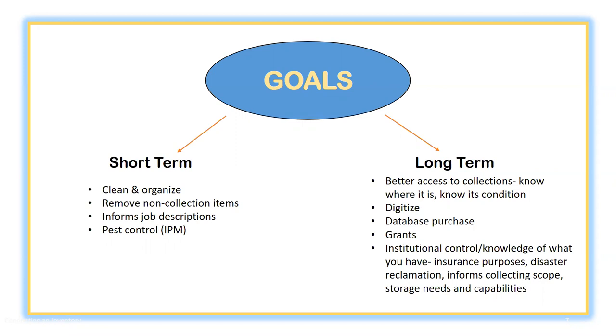The collecting scope is better informed because you know what you have and where your shortfalls are. For example, you may find that mid-20th century is really well represented within your textile collection. So perhaps in your future acquisitions, you should focus more on late 19th century.